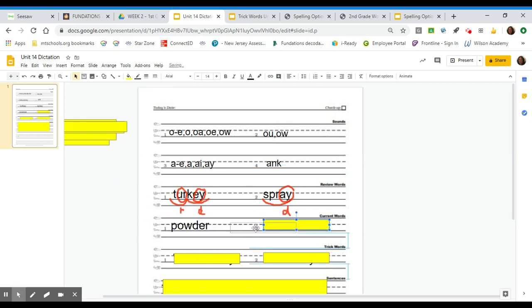Let's take a look. Current words, powder and sound. Go ahead and check your spelling, and I will show you the markup. You should have the OW circled with a D below it for double vowel, and then you have an R controlled at the end. Sound. O-U, and it's a D. Okay, make sure that you have all of those corrections. Wednesday, Saturday.